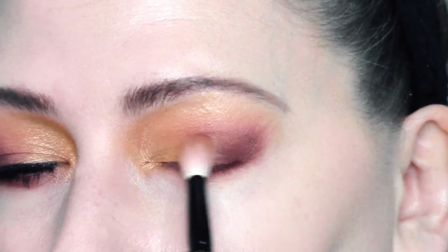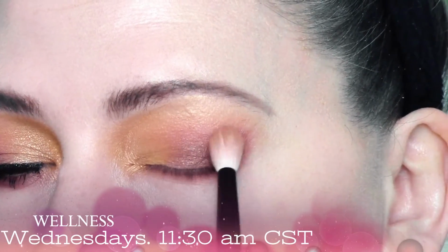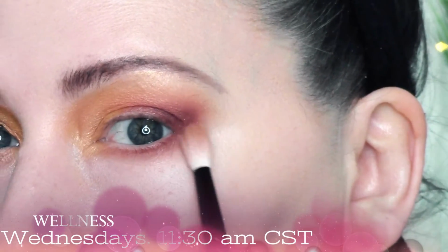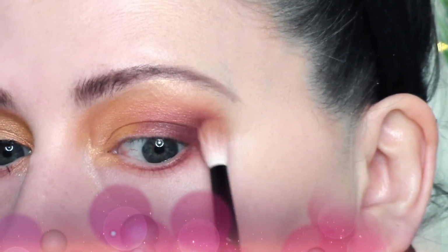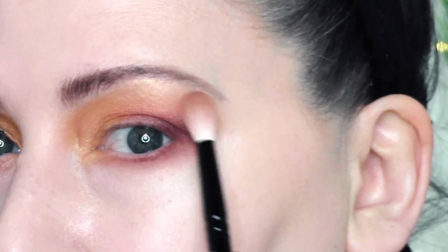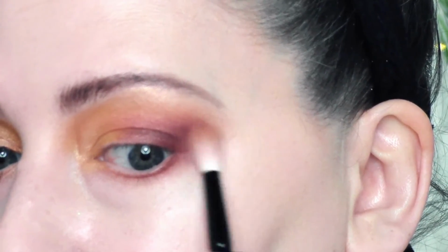We're going to sweep it across just ever so slightly across the middle of the lid. Make sure we don't have any harsh lines. I'm going to use little circular motions, and I'm going to actually kind of bring these colors out ever so slightly, and just let them kind of taper off nicely.